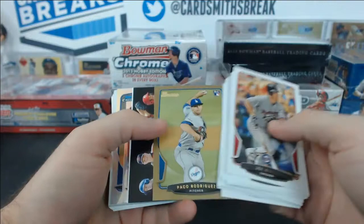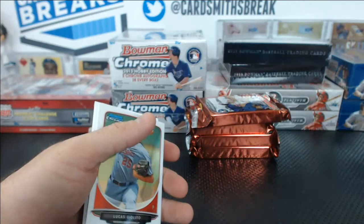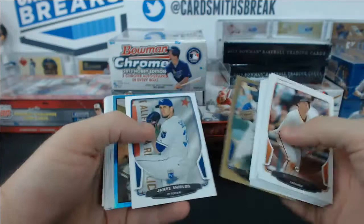Let's see here. Paco Rodriguez gold. Matt Skoll mini refractor. Mark Montgomery refractor for the Yankees, number 500. Mini old. Pretty much nothing.